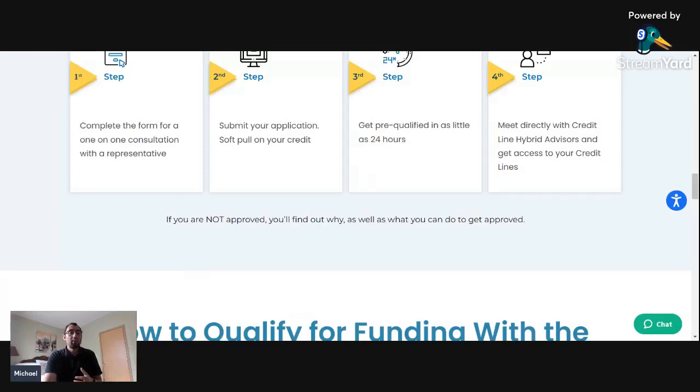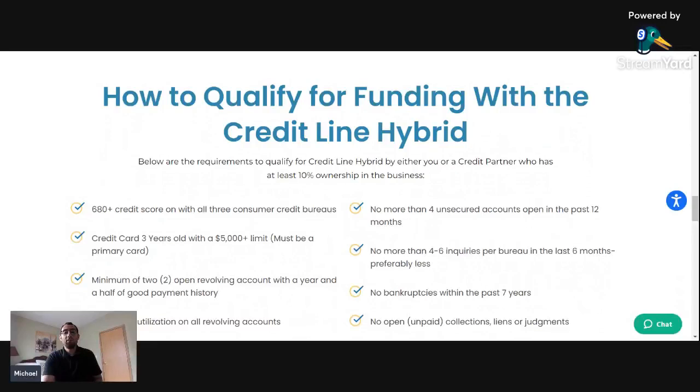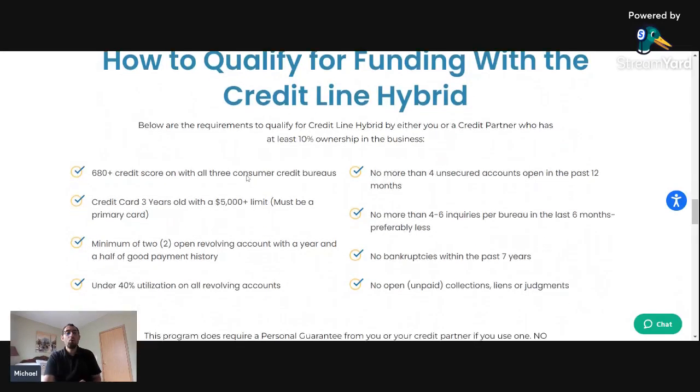So let me come back into this and move down here. So how do you qualify for the funding with the credit line hybrid? Below are the requirements for the credit line hybrid, by either you or a credit partner who has at least 10% ownership of the business.